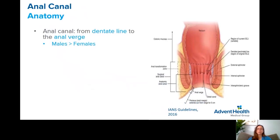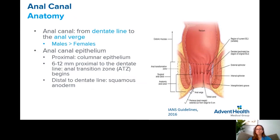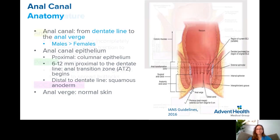So really quickly, anatomy. The anal canal is defined from the dentate line all the way to the anal verge, where it's longer in males. The focus of anal cancer development is really in the anal canal epithelium. Proximal to this is the normal columnar epithelium of the rectum, and distal to this is normal skin. So it's this transition zone, which is also called the anal transition zone or the squamomucosal junction. Those are two different terms that you'll hear when it comes to the area that we're focused on. Distal to the anal verge, it's normal skin.